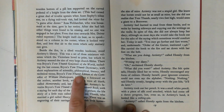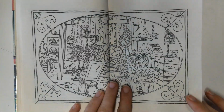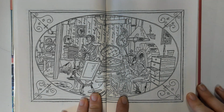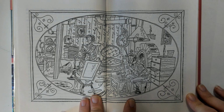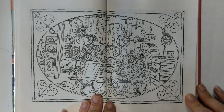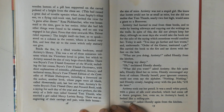Just so you know, Tom Thumb is from a different story of a very tiny person. So these are all tiny books for tiny people, okay? Let's see if we can find them near the fireplace. I don't see it. I don't see a bookcase. Maybe it's somewhere else in the picture. Let's see.